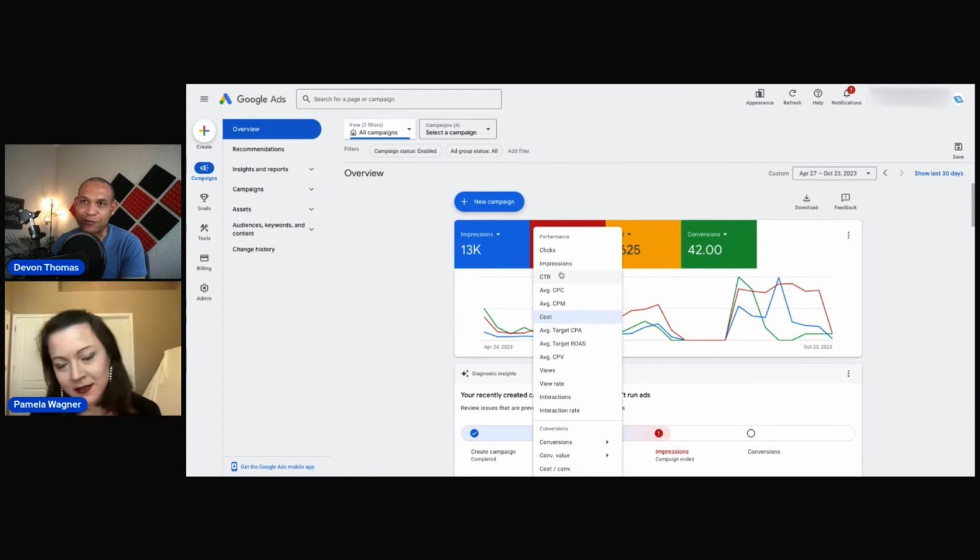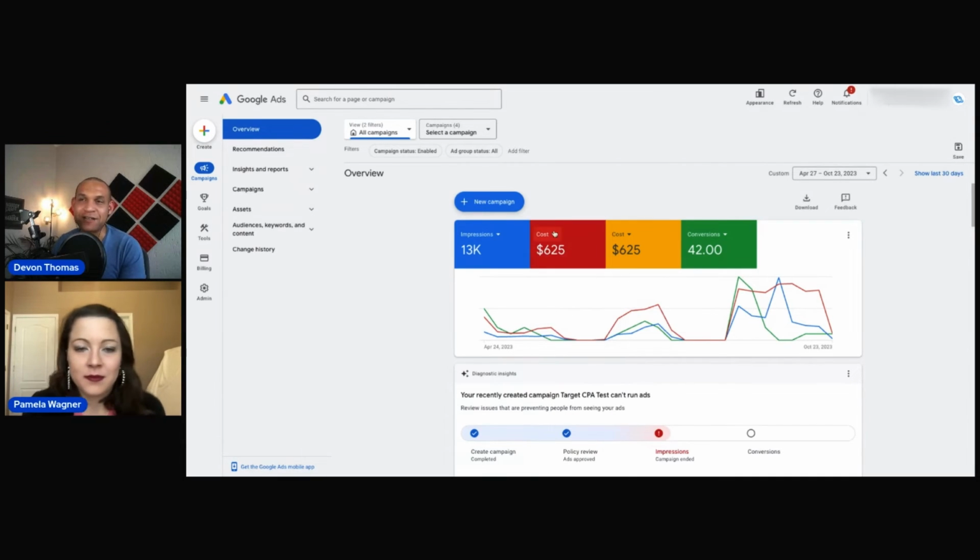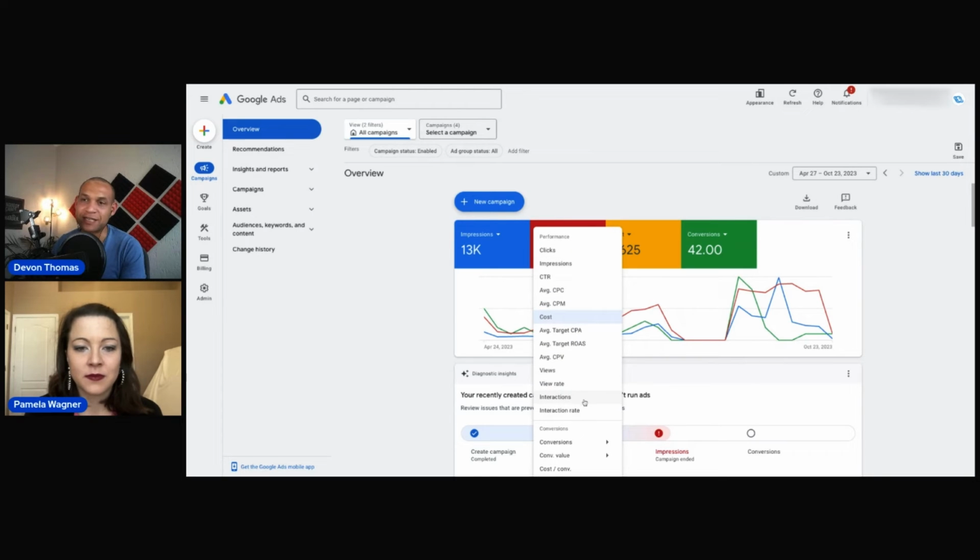And we have click-through rates. So I don't know who was asking for interaction rate. I don't know, because it's kind of misleading sometimes, because you can say, oh yeah, you had 5 interactions on your ads. What does that mean? Even on my video ads, it says I had an 80% interaction rate, but I only had a 12% view rate.